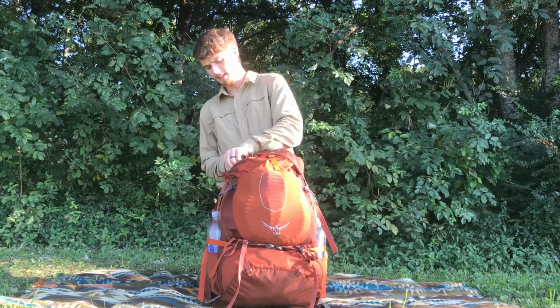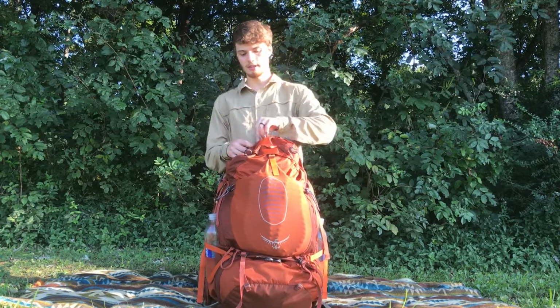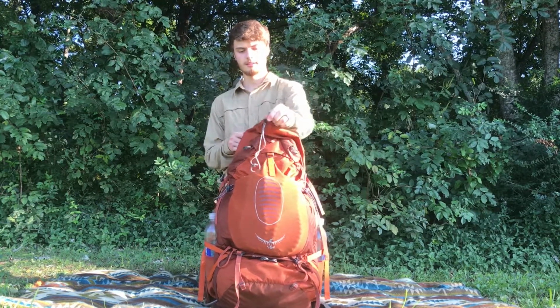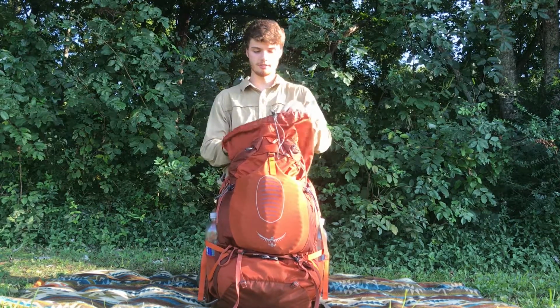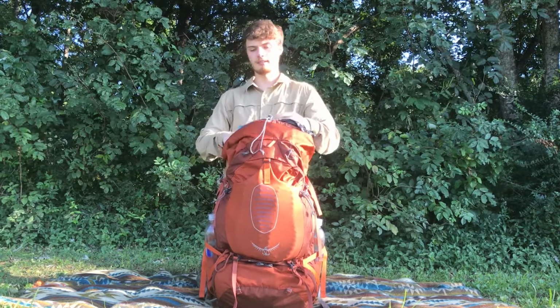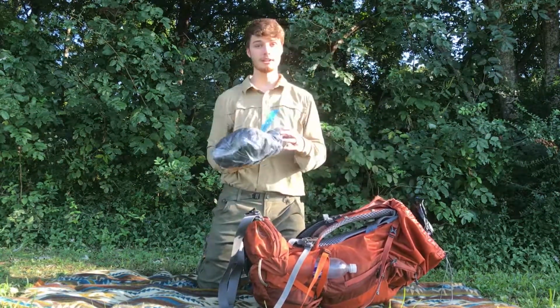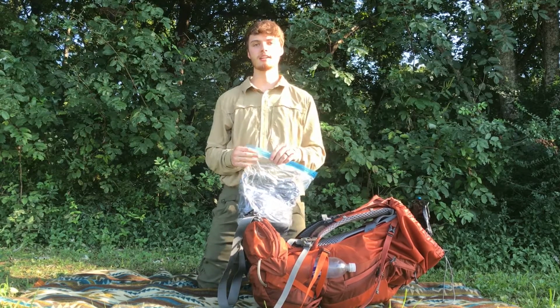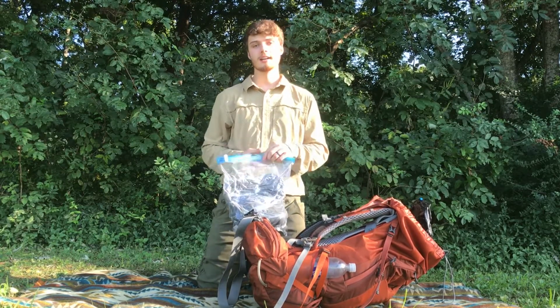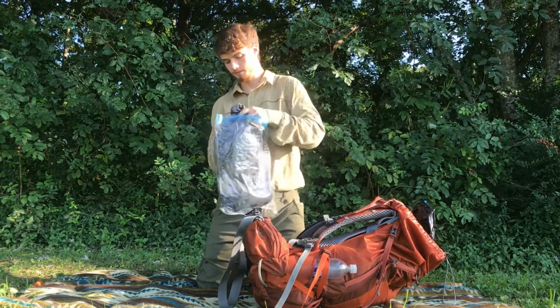Inside of my bag, I keep all my stuff inside of a trash bag to keep it dry. This bag has a drawstring that you do like that, and on top of my pack I usually keep a bag that's got my rain jacket and a fleece in here in case it starts to rain or it gets cold. I can easily access my rain jacket or a warmer layer.